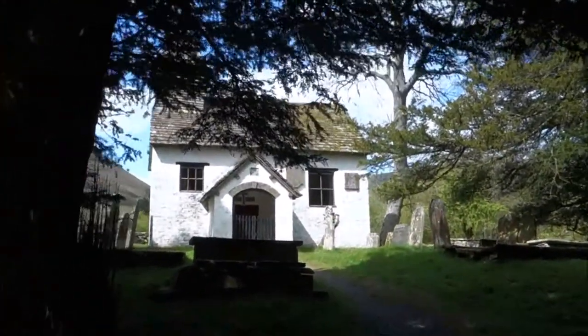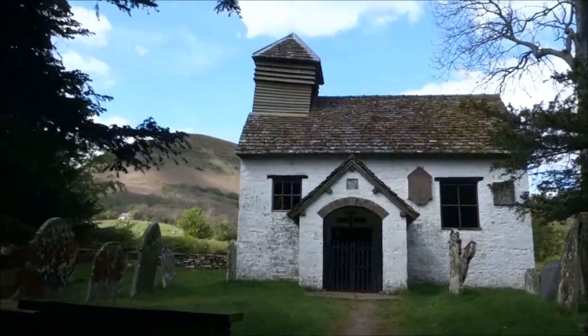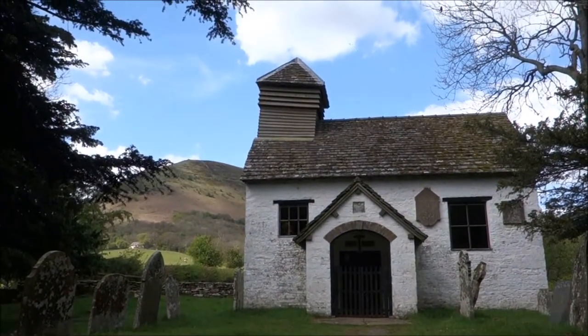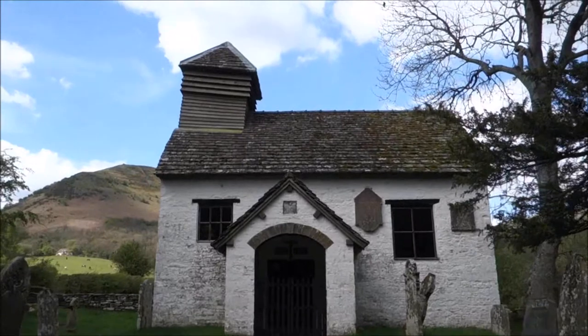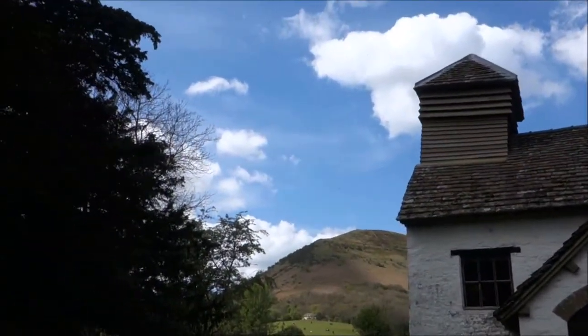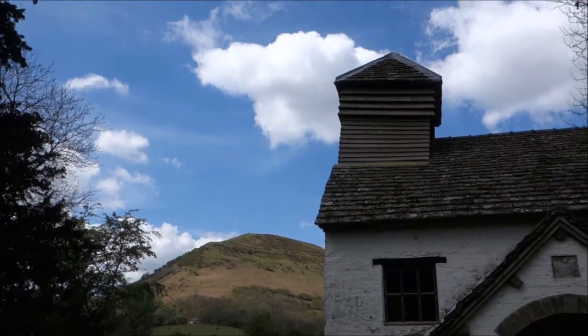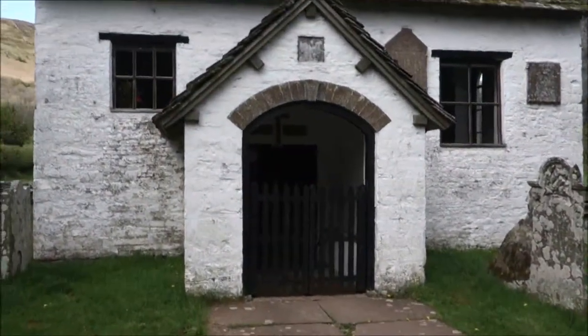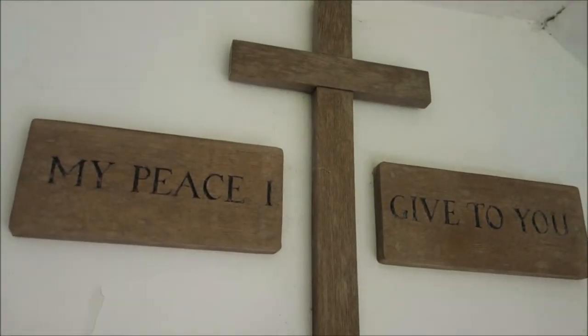Chapel. It's a tiny little place, look. Truly a mountain chapel. Let's have a look. You can see the real mountain rural parish. My peace give to you. Yeah, man, that's what we want. It's peace.